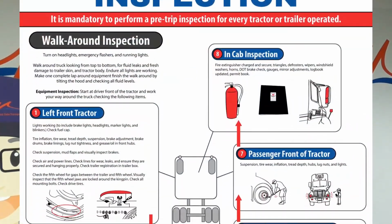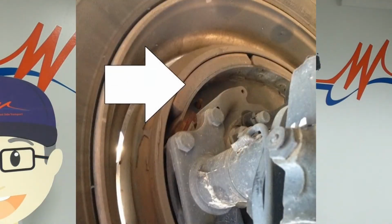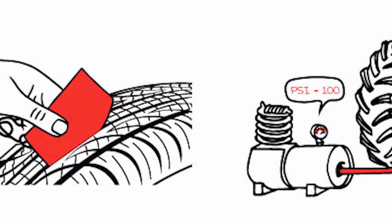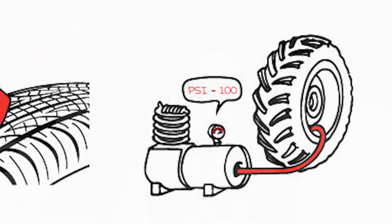So what do you need to do? Turn on the lights and complete a walk-around inspection. Take out a flashlight and check the brakes. Are the brakes cracked or are the lines chafed? Next, take out your tread depth gauge. Remember, you need 4/32 on the steers and 2/32 on the drives.